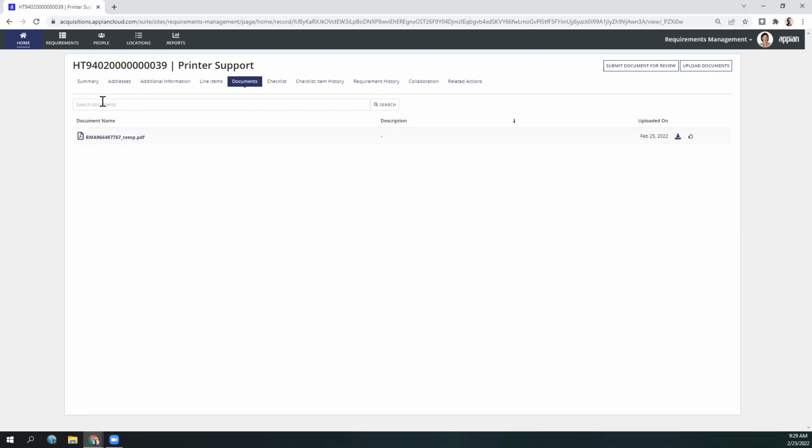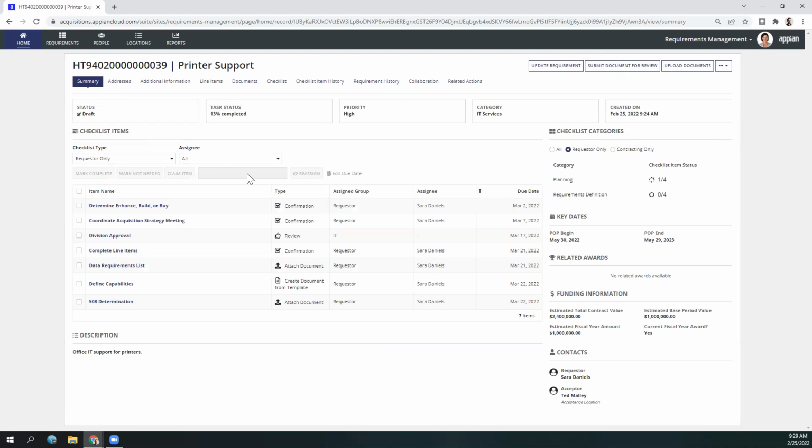You can download the document, you can open it up and edit it. And no matter who you are logging in here, you can see this list of documents, and it automatically relates the documents to the requirement. So that showed a little bit of document management to attach pertinent information for requirements to the requirement itself.